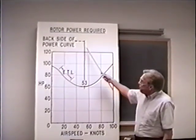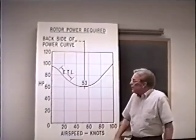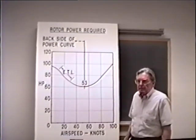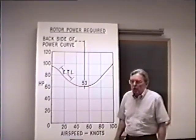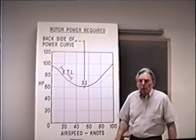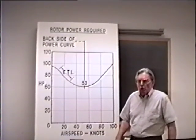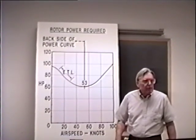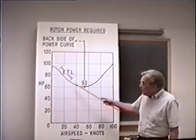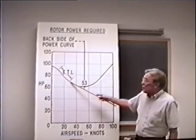Okay, back on the back side of the power curve, everything is quite different. It takes more power to go slower and less power to go faster. Frankly, you have a hard time thinking of anything that works that way. Certainly an automobile doesn't work that way, a boat doesn't work that way. You have a difficult time thinking of anything that requires more power to go slower and less power to go faster.